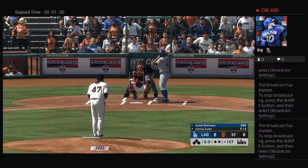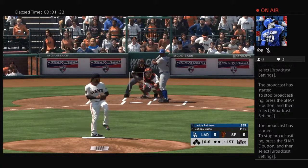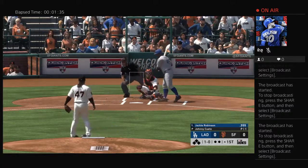Coming to the plate now, Jackie Robinson. He will lead this one off today. High and tight here to begin the inning.